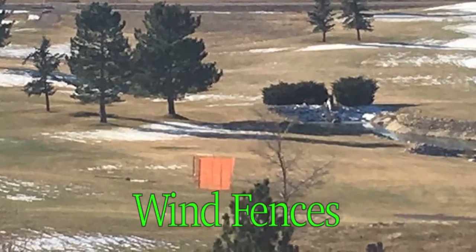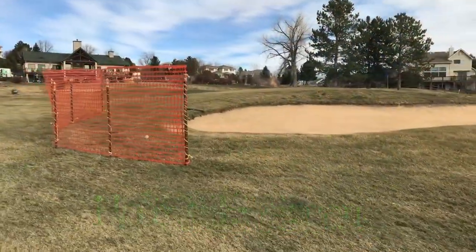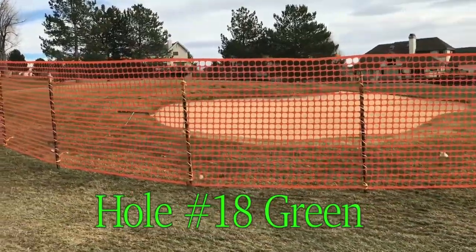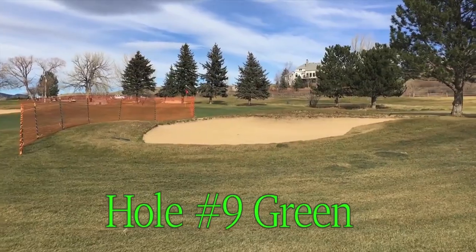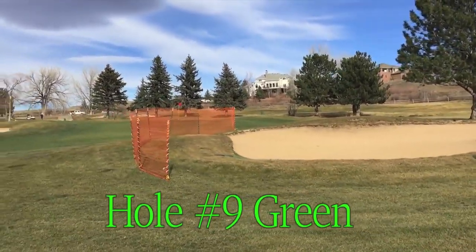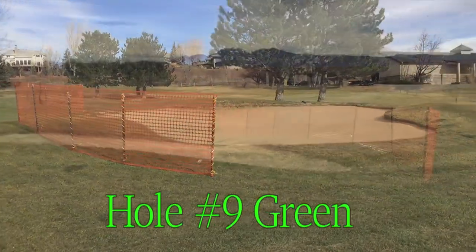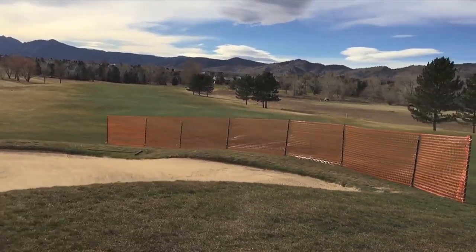The most obvious is the installation of wind fences in strategic locations around some bunkers. These areas were identified as bunkers most affected by the wind and in a location we could install without complete disruption of playability. We typically install these fences around the end of November or the 1st of December. Although not foolproof, we have seen a dramatic reduction in sand loss from these bunkers.